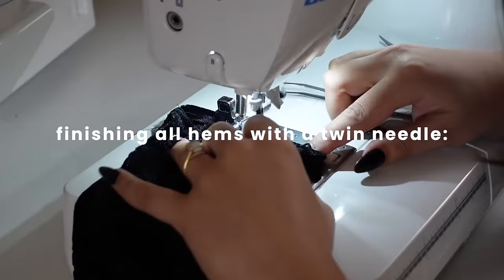I don't wanna use my cover stitch because there's white thread in it right now and I don't wanna thread my cover stitch machine. I also don't really wanna use the twin needle. I should use the twin needle. I'll go use the twin needle.